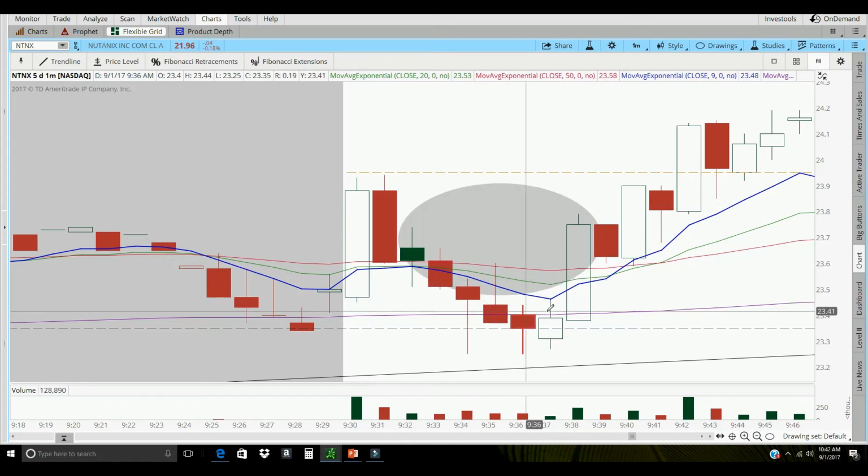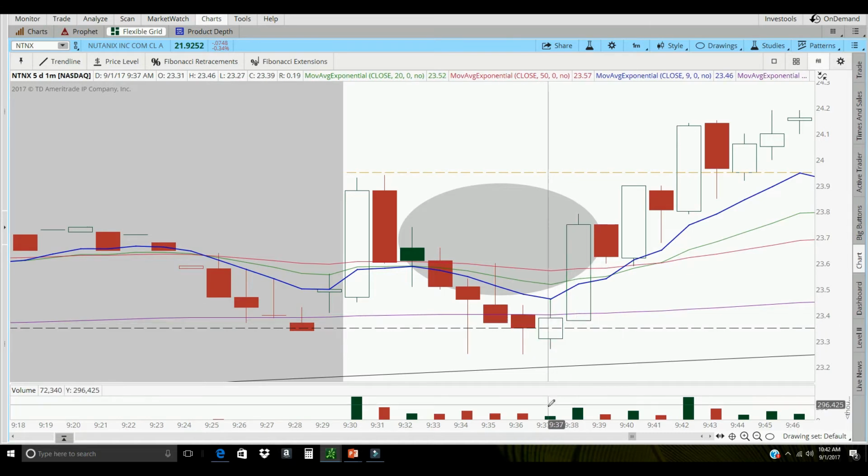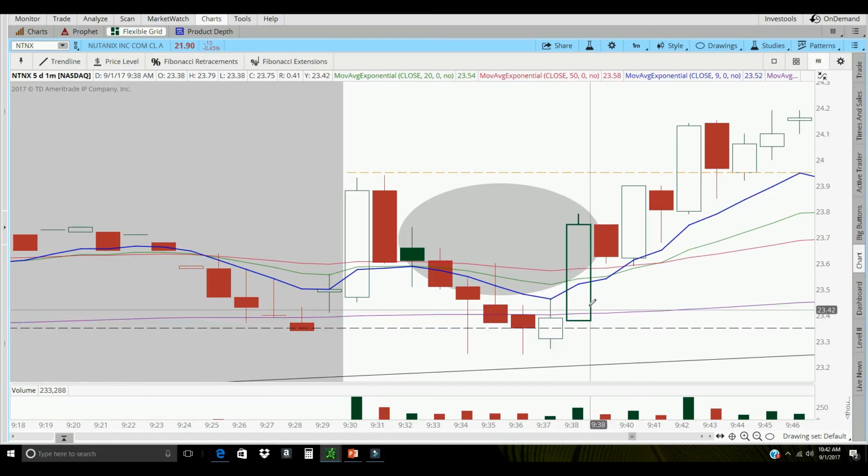Sellers couldn't push the market lower. They tried to push the market lower, but buyers kept stepping in. Every time it got low, buyers would step in. Buyers would step in and finally push the stock back higher. So as the stock started to turn and reverse course, you got an influx in volume. You get this spike right here. As volume went up, I took a long position.